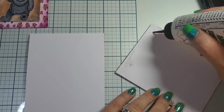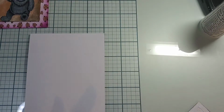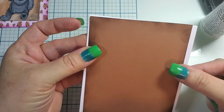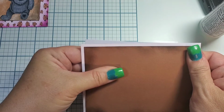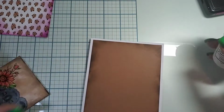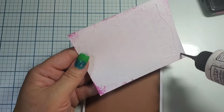All right, now it is time to assemble. So we're going to get our base layer, and we're just going to put a nice thin layer of glue on there, get those corners. And I've got my top fold card. Oops, come on. Don't push down too hard, and you'll be able to adjust your paper a little bit. Beautiful. Our second layer.